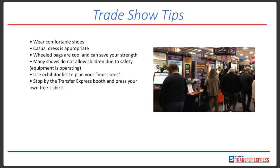A lot of vendors or exhibitors are going to give you a free t-shirt, or a free cap, something along those lines. I know at the PPAI, a lot of promotional products, you'll come home with a lot of pens, notebooks, water bottles, all kinds of things. You want to have something to carry that with you. So a wheeled bag is highly recommended.